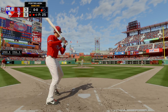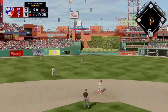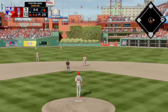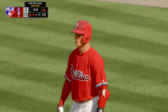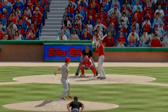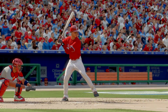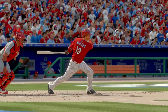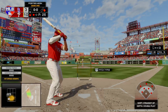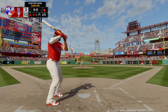Here comes the first pitch. Into center field, line drive base hit. And the runner scores from third as they extend their lead. Even though that pitcher was able to execute it off the plate, the batter was able to keep his hands inside that baseball and drive it up the middle. That's a perfect hit. My team is just so hot, incredibly hot.